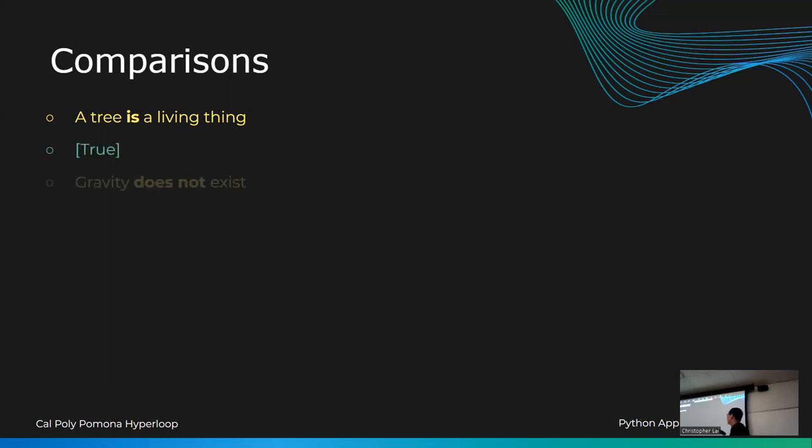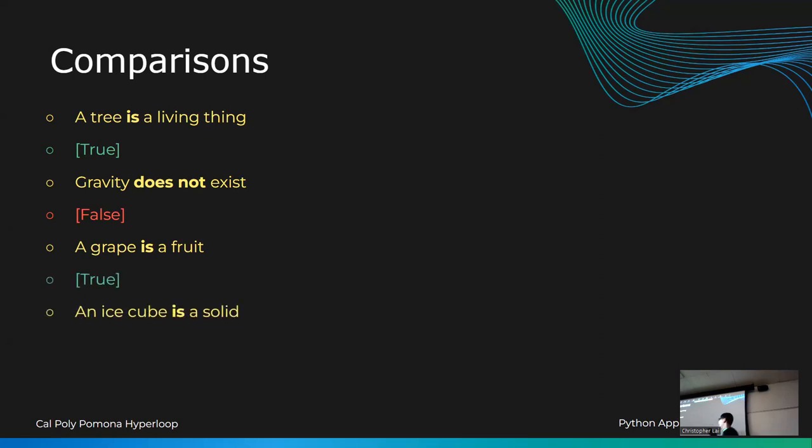True, good. Gravity does not exist. Is this statement true or false? False. Yeah, good. A grape is a fruit. True, right? Great. An ice cube is a solid. Okay, good. Now let's do some more complicated ones that might lead into coding.